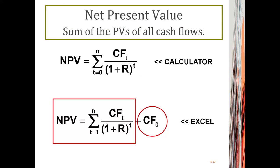And here we use the 2 alternative methods. First one is discounting all cash flows with time starting at 0. And here we put the initial investment expenditure into our calculation. And the alternative method is simply to calculate the present values of all cash inflows, then subtract cash outflows at time 0. And those 2 methods are consistent with each other, and will give you exactly the same answer.